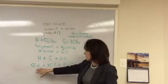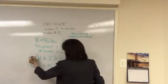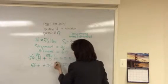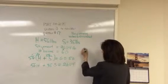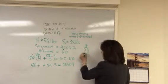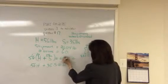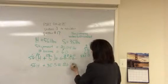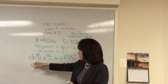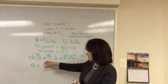Now, we want to know how many boxes of soft-covered books we have. So that means we want to get rid of H, which means we multiply the first equation through by 56 on both sides, and we get 56H plus 56S equals 60 times 56. Now 56, remember they don't allow a calculator. This is not a terrible calculation, and it's a last problem. So if I do this much work on the last problem, I don't worry about it. So I have 3,360 is the total weight of 56 times the number of hard-covered boxes plus 56 times the number of soft-covered boxes.